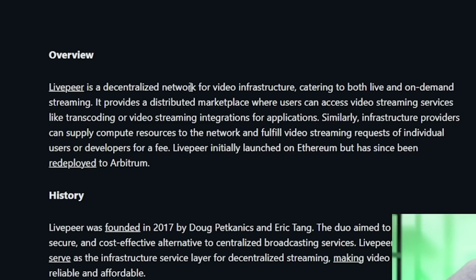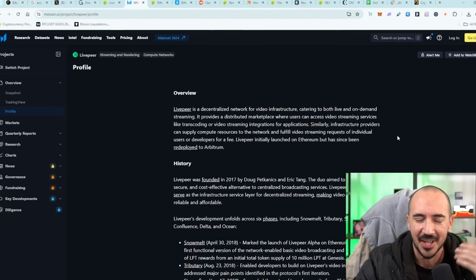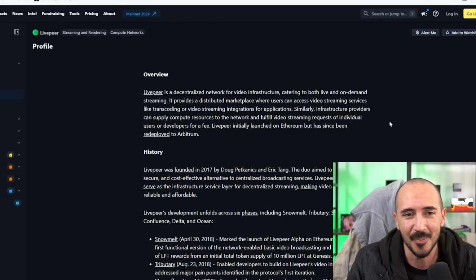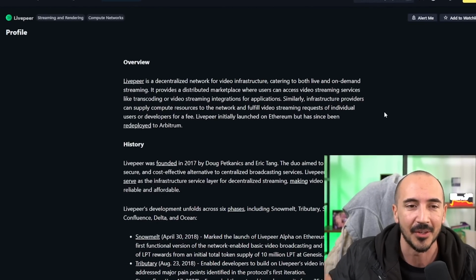Livepeer is a decentralized network for video infrastructure for live and on-demand streaming. It provides a marketplace where they can access streaming services like transcoding or video streaming integrations for applications. Now, this is going to be a very, very small niche market that they're trying to apply to. And for that reason, maybe it can't get as big as maybe a Render or maybe some of the other coins on that list.